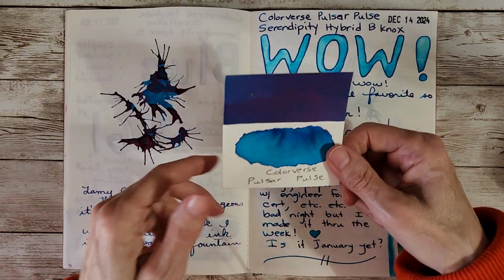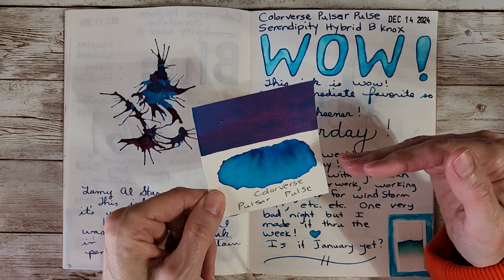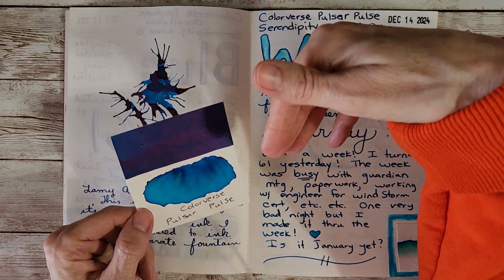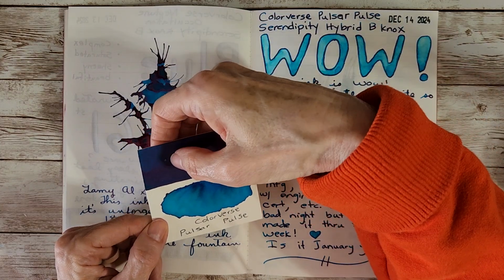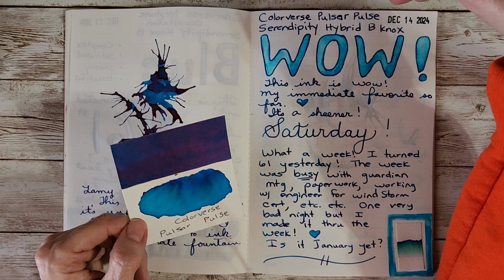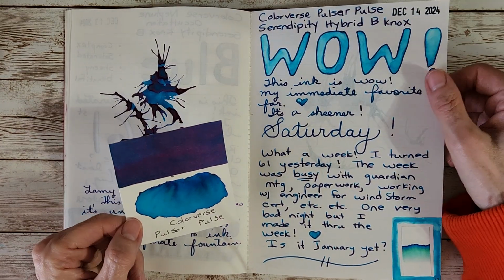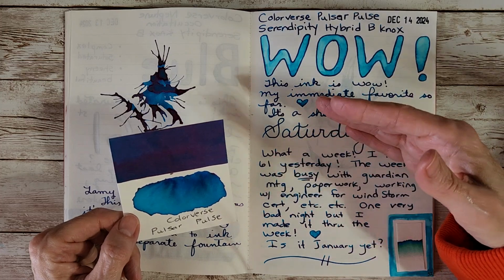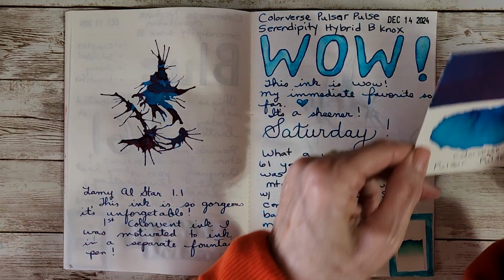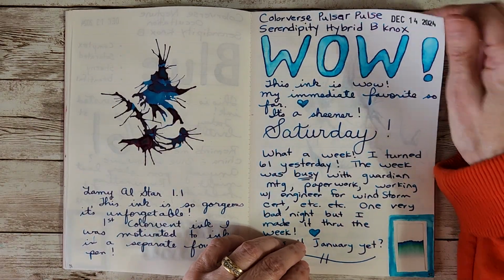So, my favorite so far, so I know that at least one of the three that I'm going to choose. Colorverse is going to do voting, and they're going to do a full bottle on the three that get the most votes. I don't know if I'll actually get to vote because I didn't buy a Colorvent. A generous pen friend, CS, sent me samples of all these. So thank you so much. But I'm still going to vote in terms of letting you know which three I like the best.